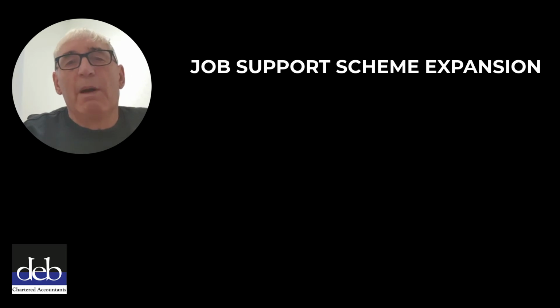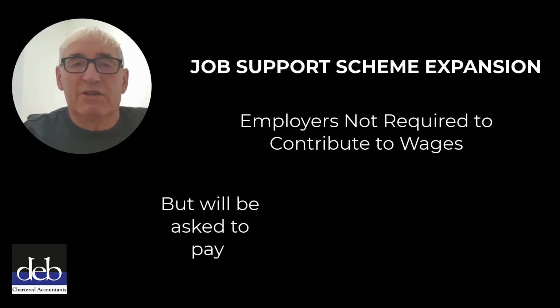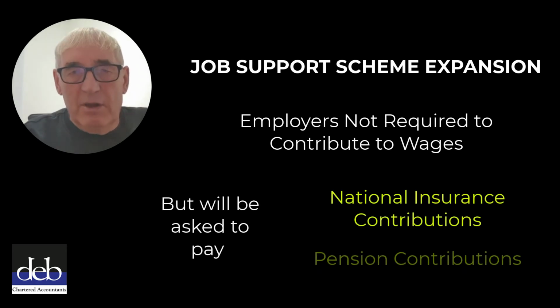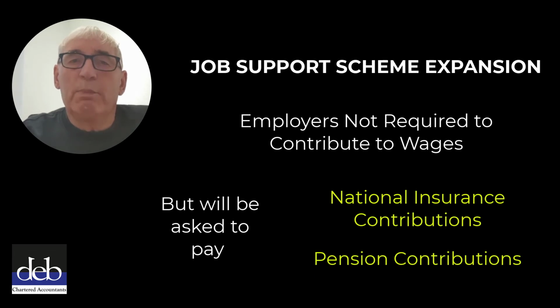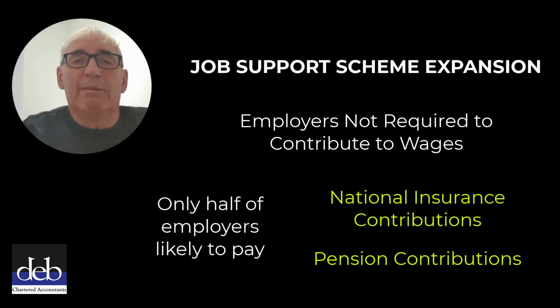Under the scheme, employers will not be required to contribute towards wages and will only be asked to cover national insurance contributions and pension contributions, a very small proportion of the overall employment cost. It's estimated that half of the potential claimants are likely not to incur employers' national insurance costs or auto-enrolment pension costs, and so will face no employer contribution.